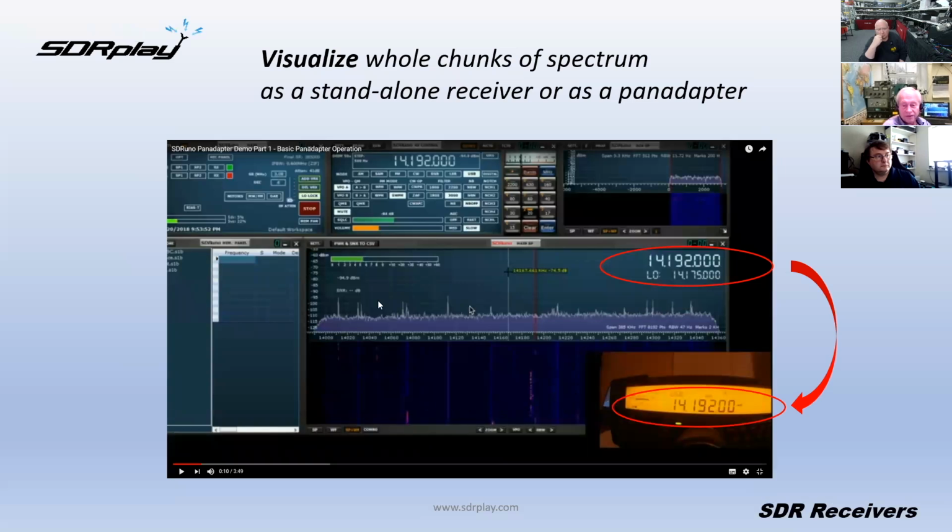At the heart of it is our SDRuno software. Because that's in turn connected to a nice display, you actually visualize the spectrum. You actually see those signals instead of having to just spin the dial and use your ears. So it really opens up the use of another sense for enjoying the radio hobby.